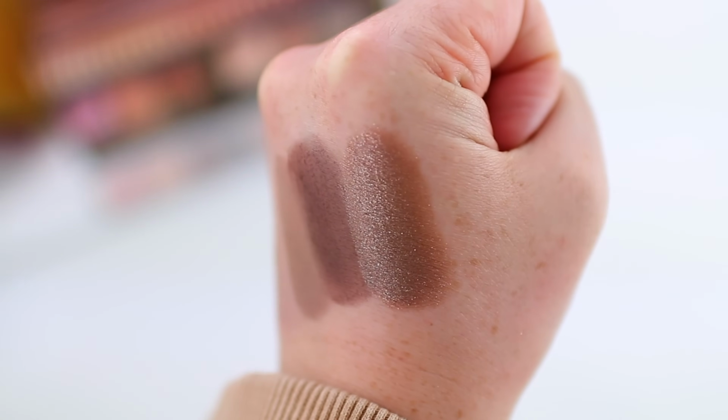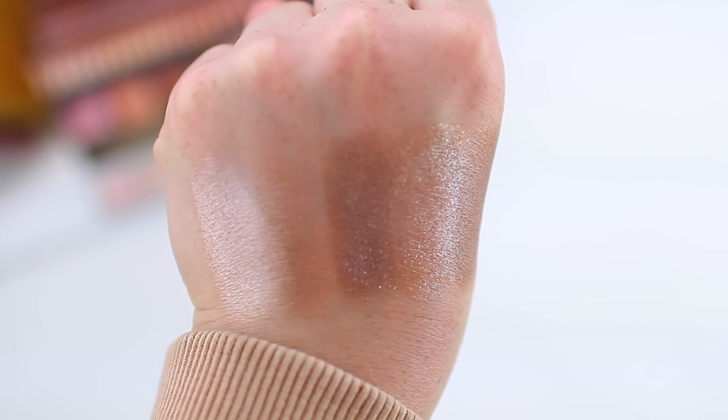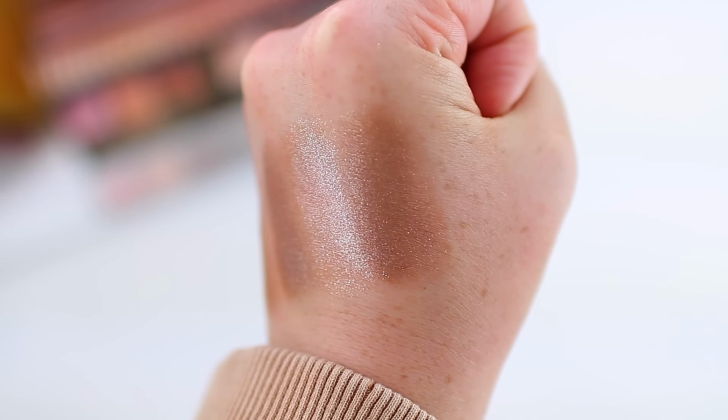When I first purchased this, even over the last few months, I had to make a conscious effort to put this away so I could reach for other palettes in my collection, because I really wanted to wear this every single day. Looking at this palette, I know that a lot of people aren't necessarily super blown away by the color story, which I definitely understand, but when I saw this, I was like, that is the palette of my dreams.